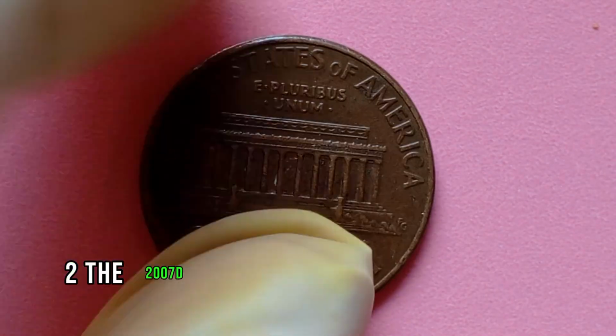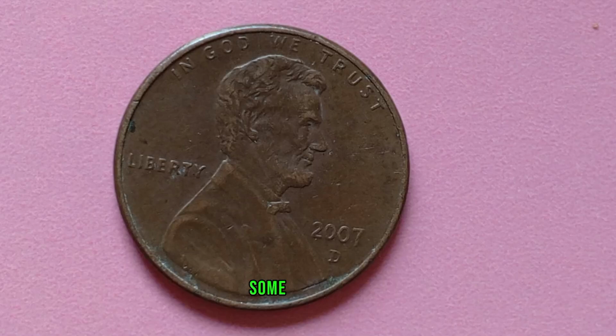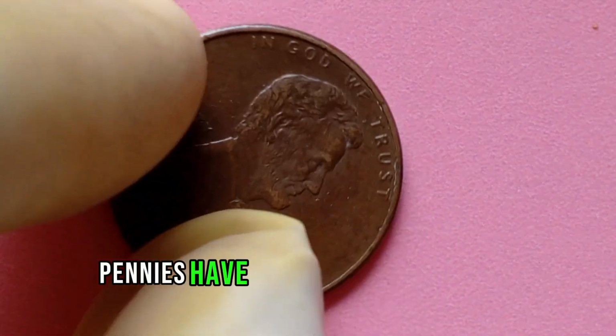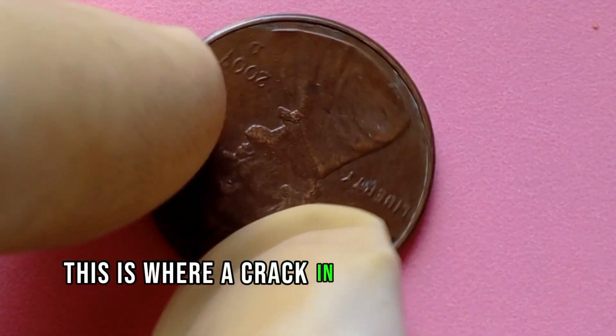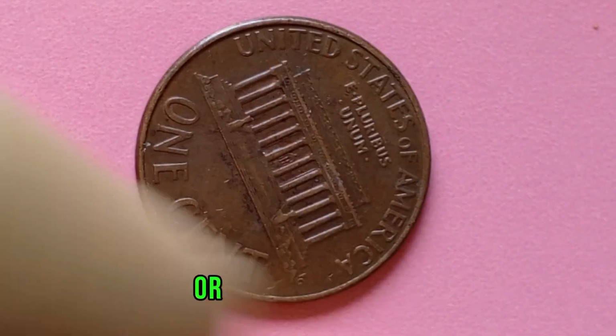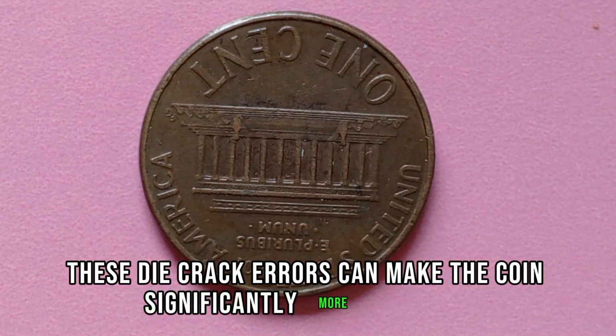2. The 2007 D professional life design with the die crack error. Some 2007 D pennies have a noticeable die crack error on the reverse side. This is where a crack in the die creates an extra line or mark on the coin. These die crack errors can make the coin significantly more valuable.